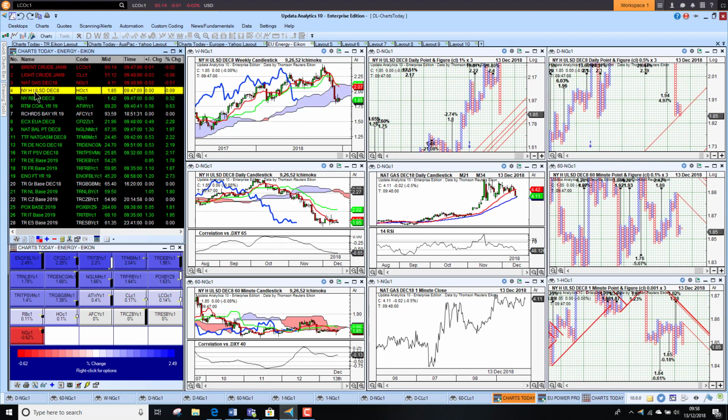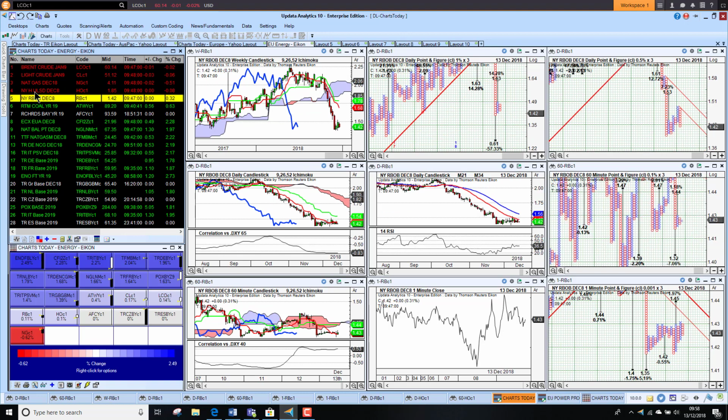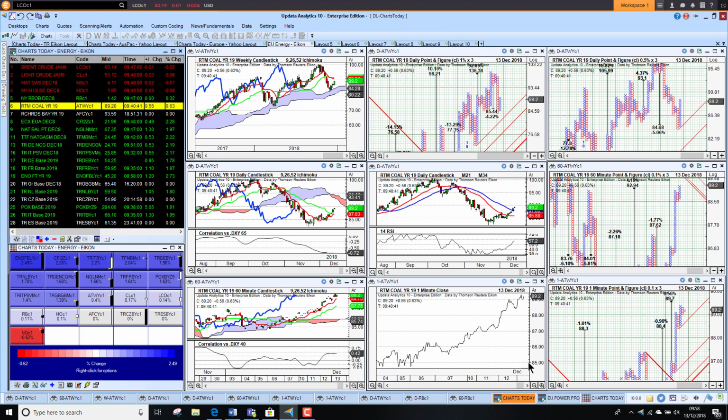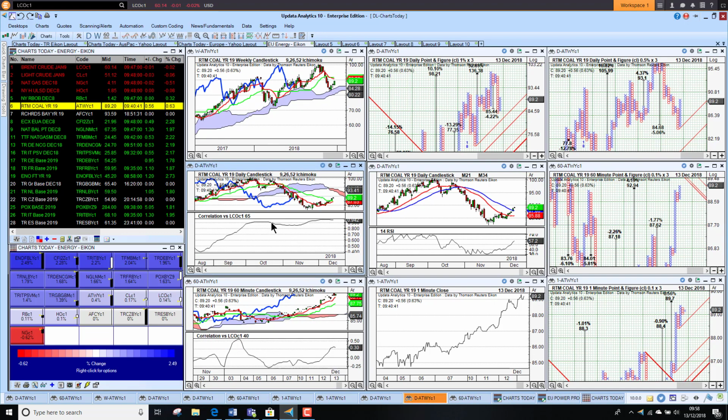Looking at heating oil, we are seeing here that which is similar to crude, just falling away a bit. The downside target's there, but not quite as clear. And if we look at RBOB, we're seeing we do have an upside target, but again, some downside targets dominating. Similar picture to crude. Looking to coal, and this data coming to you from Thomson Reuters Icon, of course.